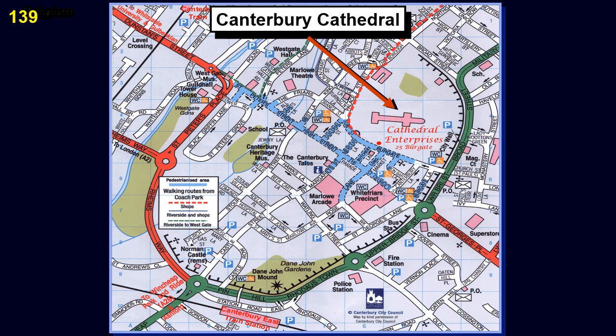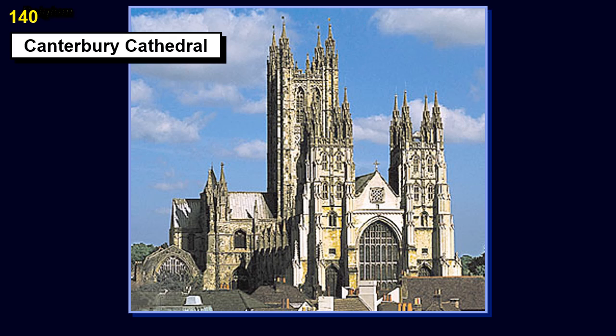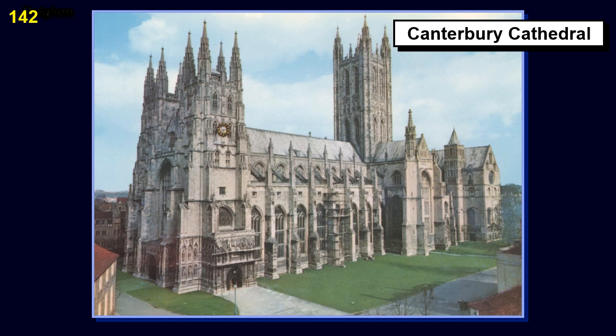This shows the Canterbury Cathedral, city walls, and the pedestrian area. Canterbury Cathedral is England's most famous place of worship and mother church of the Anglican Communion. This is the Canterbury Cathedral. This again is the Canterbury Cathedral.